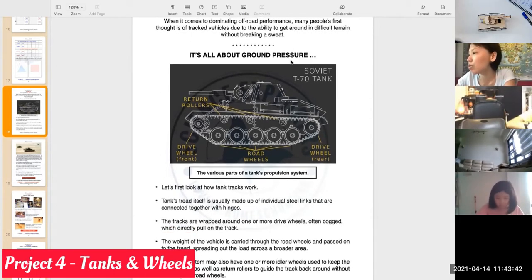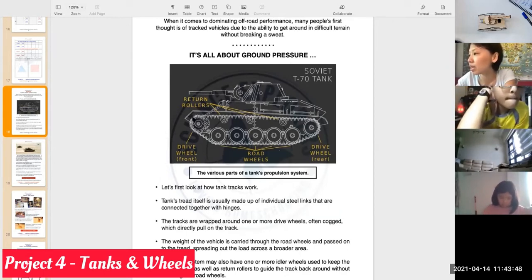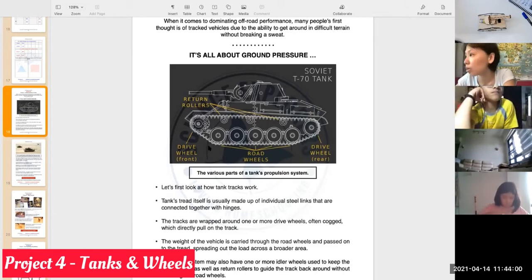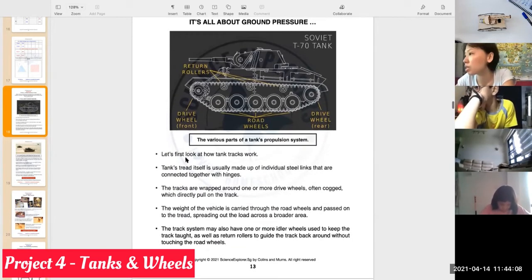So this is a Soviet T-70 tank. It looks a little bit like what we have down here, except over here you can see there are little cogs that cock into the wheel. So this point here will be stuck right into the wheel area, which has little holes on it too, to match. So they will never run out of position.